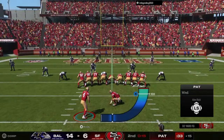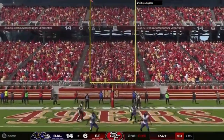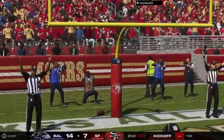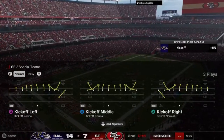I love your description right there, right? Fourth and short. They got that. No problem. Let's go ahead and get the rest of it. Finish it off in the end zone. Touchdown. Everyone goes away happy on that one. Moody good with the extra point, and that'll make our score 14-7.